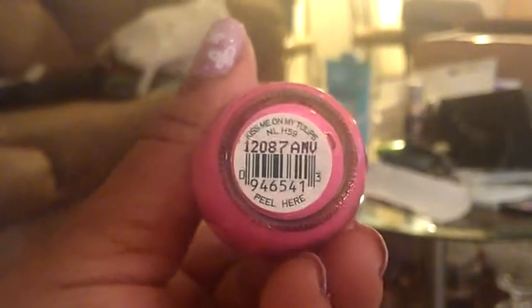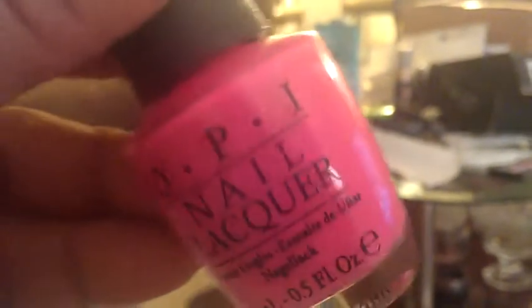Next I have Nicole's Nickel. I really like this. It's similar to You Certainly Look Marvelous by OPI, but it's gorgeous when I get it shook up. The next one that I have here is Kiss Me on My Tulips. This is one of the ones that was in my small set, and I loved it. Very gorgeous. Very pretty.